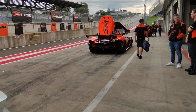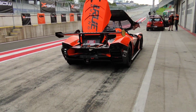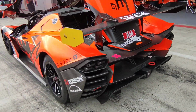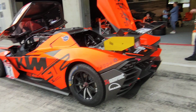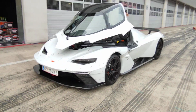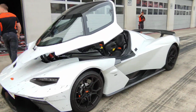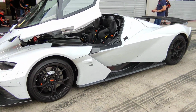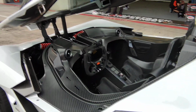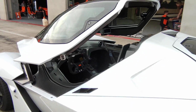So, what exactly is this? It's derived from that, which is the KTM X-Bow GT2 race car, and this is literally a road-going version of this rather extreme looking device. So it actually carries over much of the same fundamentals. The bodywork, as you can see, is very much the same, only the rear wing being the marked difference. You have this fighter jet style canopy, which lowers and raises, and it's deployed like so.